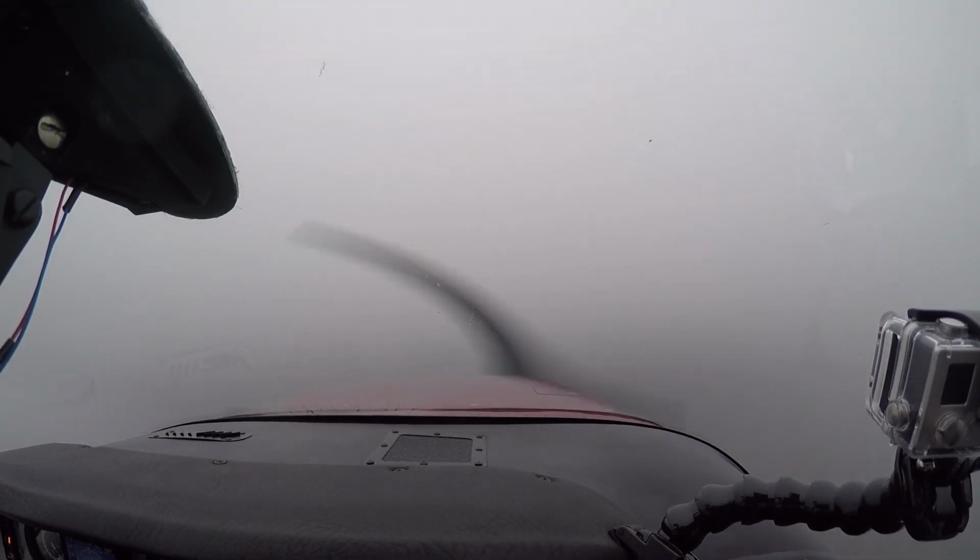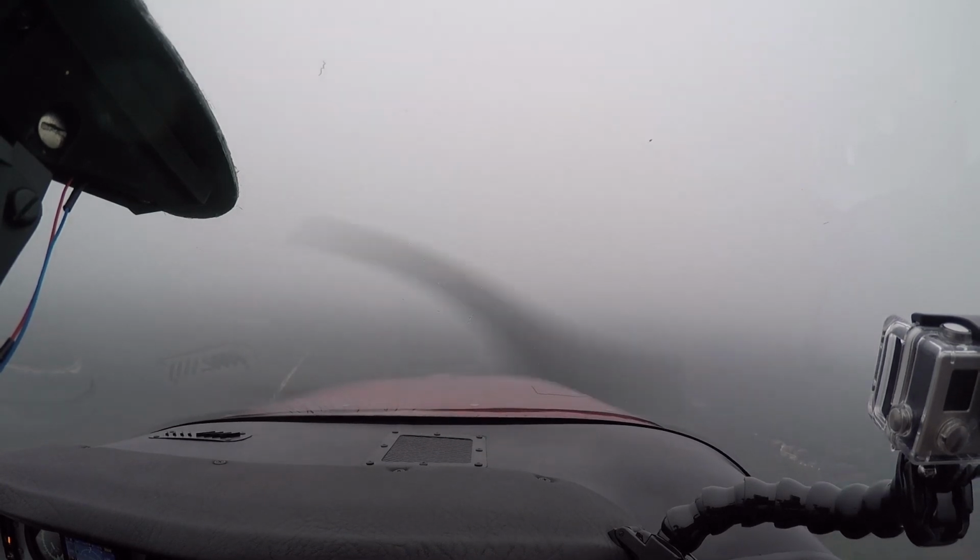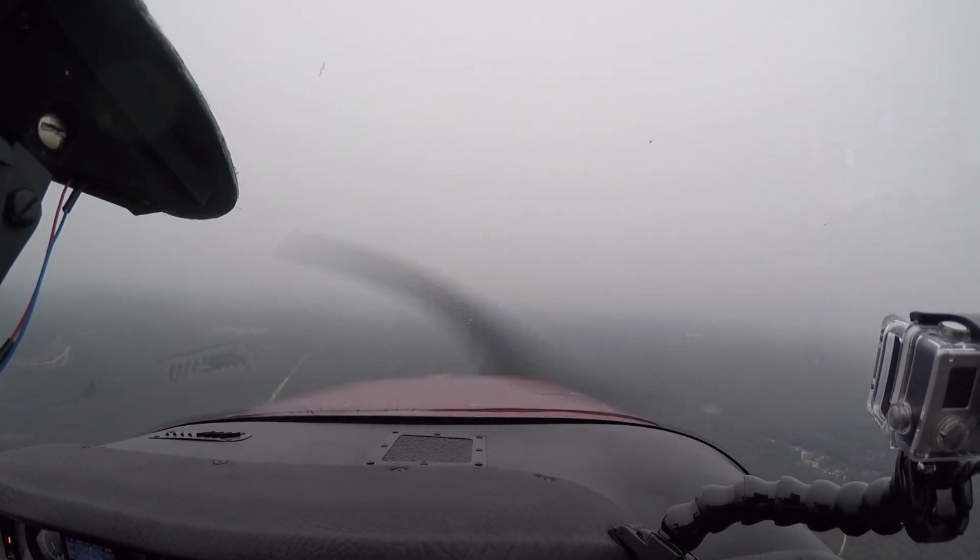17258 Tower. Proceed in Cherokee, making right traffic. Follow that traffic. Runway 9 cleared for quick takeoff. Wind 200 at 5. Following the traffic. Clear of 9 and will be making right-hand traffic.